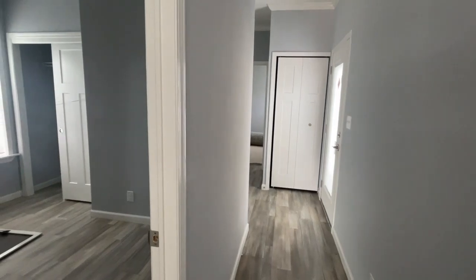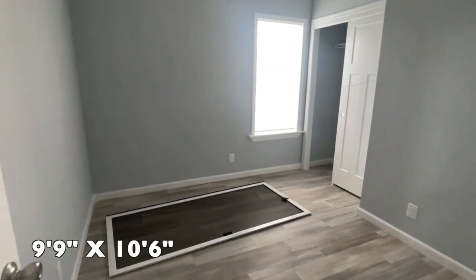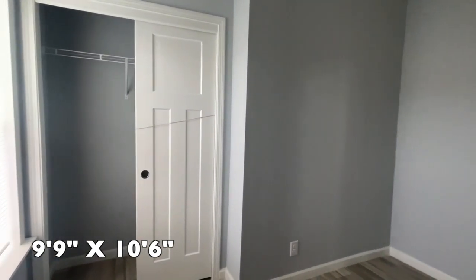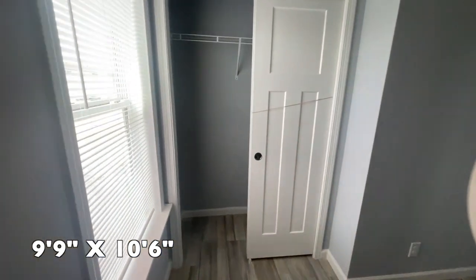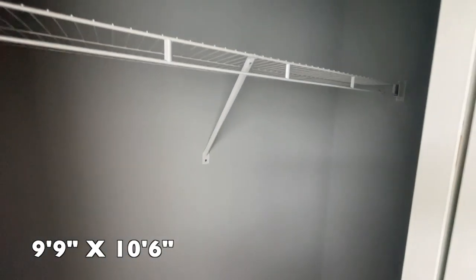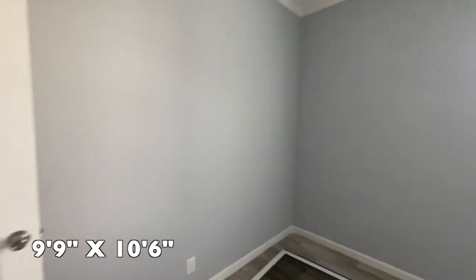Okay. Now, this is a two bedroom, one bath, so let's take a look. So we're gonna go down this hall. The first door to the left is a bedroom. This is your bedroom. Thought I'd step over here, give you another look. And then your closet is in here. Really nice. So this is bedroom number one.